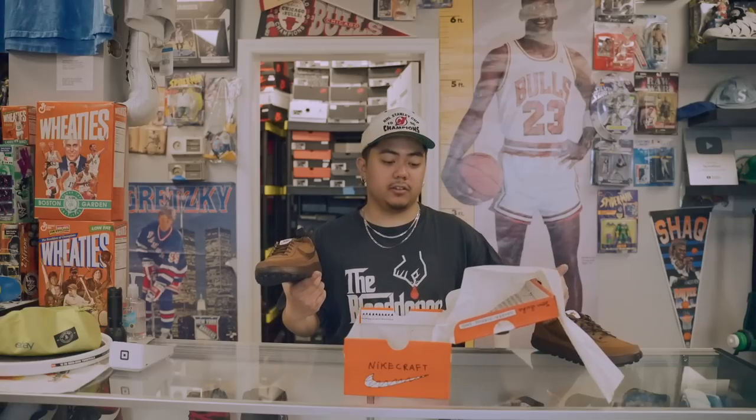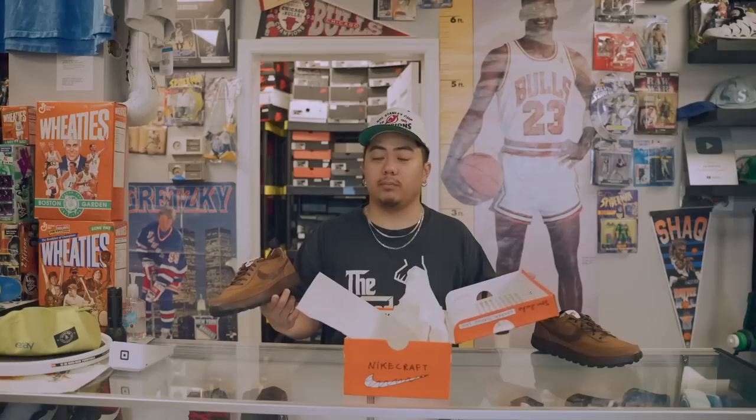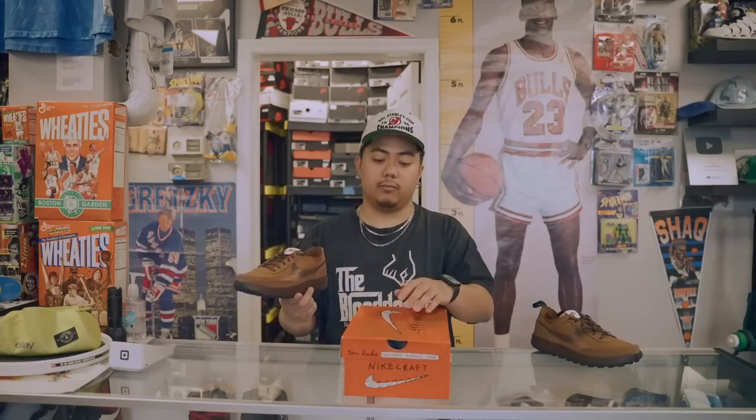I'm pretty excited to wear these. You guys already know how I feel about the whole Tom Sachs General Purpose line. I put that in my sneaker of the year as of 2022, the yellow and white pair.